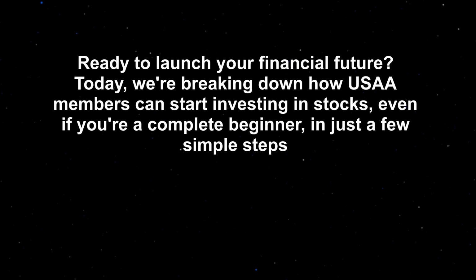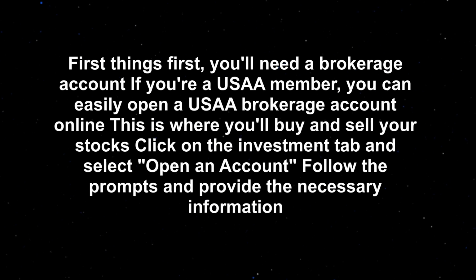Ready to launch your financial future? Today, we're breaking down how USAA members can start investing in stocks, even if you're a complete beginner, in just a few simple steps. First things first, you'll need a brokerage account.